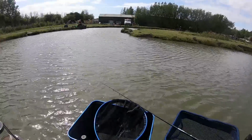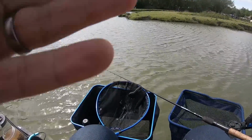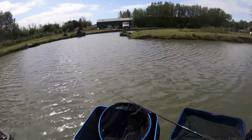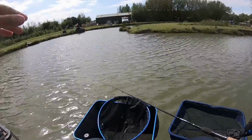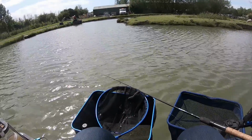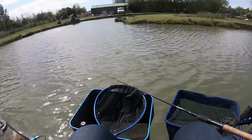Right guys, it's 3:20. If you can hear me, it'll be a miracle. It's absolutely blowing a hoolie, getting worse and worse and worse. I've had a few fish from over on the point of the island. I got to about 20 pound, just over 20 pound, and then it's been hard. And I've just chucked down that really long line where I originally clipped up this feeder, left to fish, and I had one straight away, a nice one, about 4 or 5 pound.